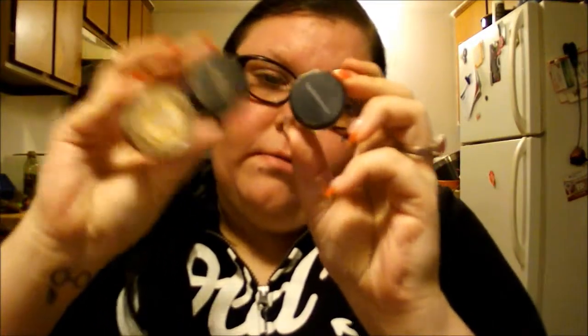The only other thing that I've got in here are my little Bare Minerals containers that are pretty much empty. But I wanted to get other ones, so I wanted to keep them to make sure I got the right color. So that's it.